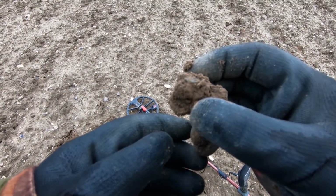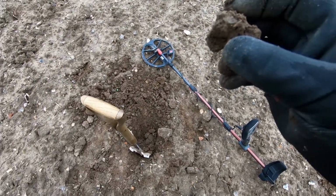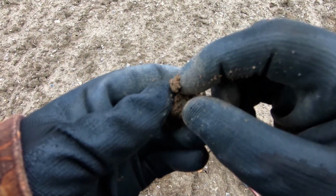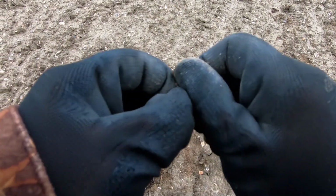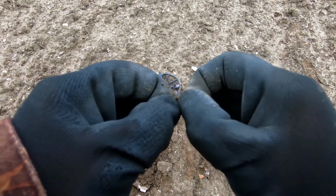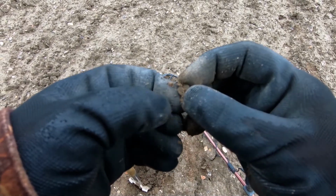Well, looks like we've got another one of these tiny little ghost signals. You see the depth of spades in there. This little clump came right from the bottom of there. This tiny little, looks like a mini minimus. Tiny little thing, the size of that. I'll give a faint signal, but a positive one. And got this tiny coin.